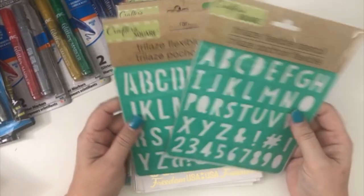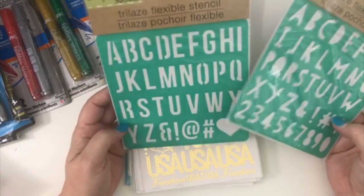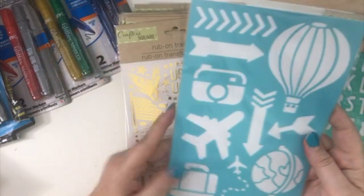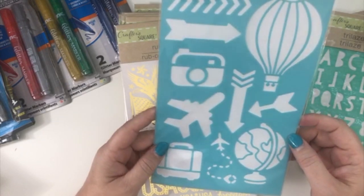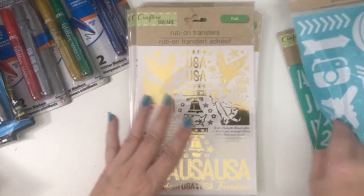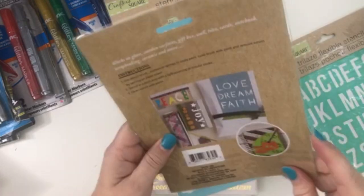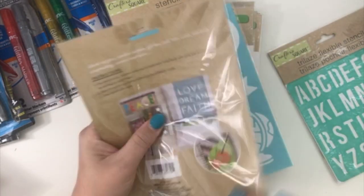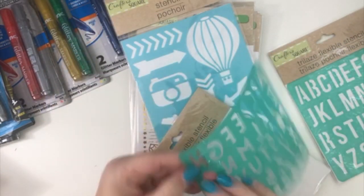And then I went ahead and picked up a couple of stencils for letters. So those two. And then I also picked up this stencil because I thought this would be cool for a travel theme or something like that. I love the arrows in here. So I picked up those stencils. This one is not the sticky kind. So I think this one is, though. Let's open it and find out. Oh no, it's not the sticky kind, I don't think.